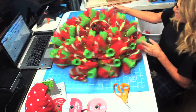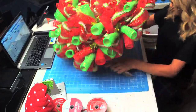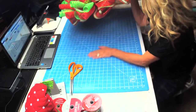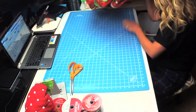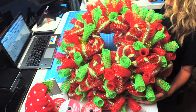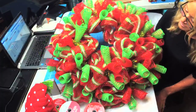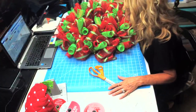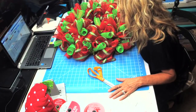Okay. So now we got all the rolls in. Let me just move all this garbage can. Okay, so that's what we have so far. Isn't that pretty? I love these colors. It's so Christmassy. Did you see it? Did you see what?